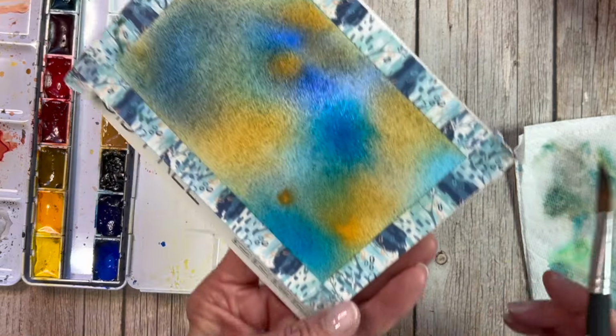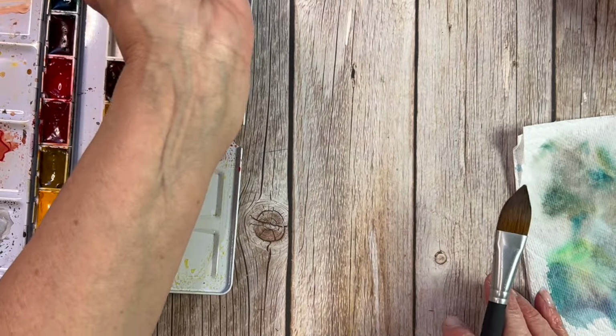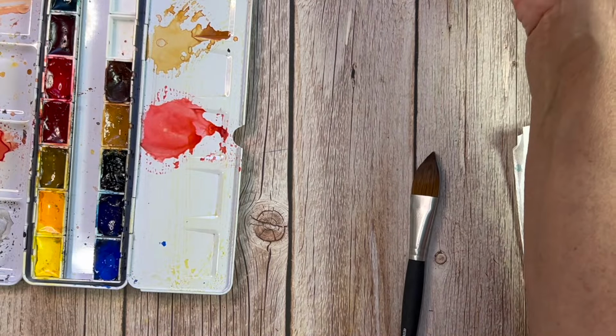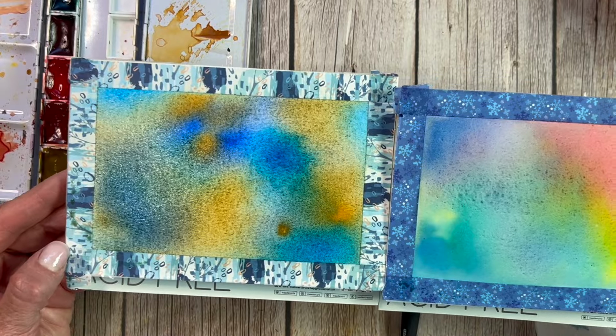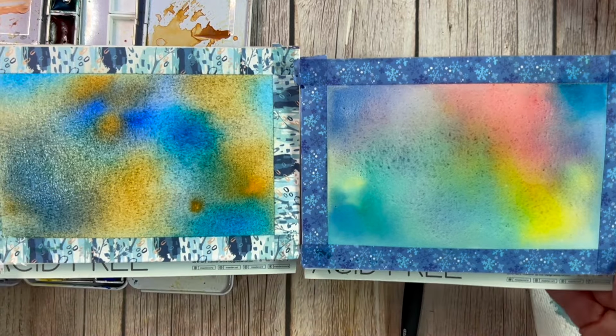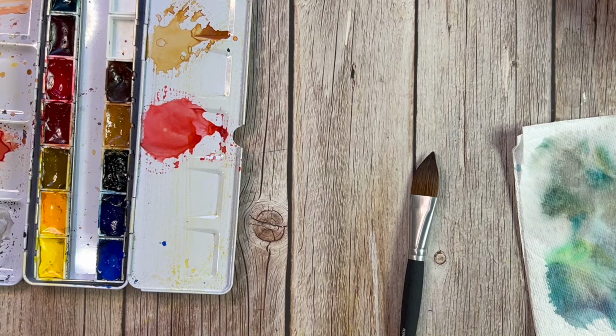All right. We'll let both of these dry, and I will be back, and we'll see what we can come up with on these. All right, letting those dry.